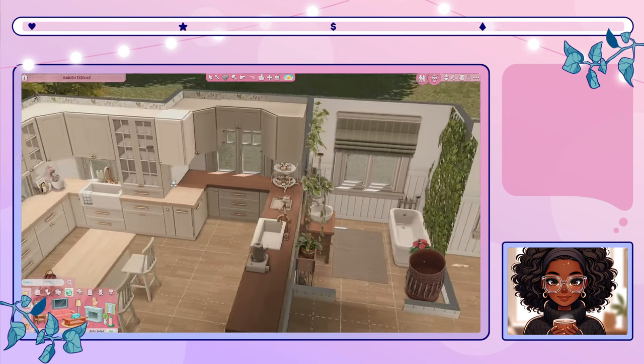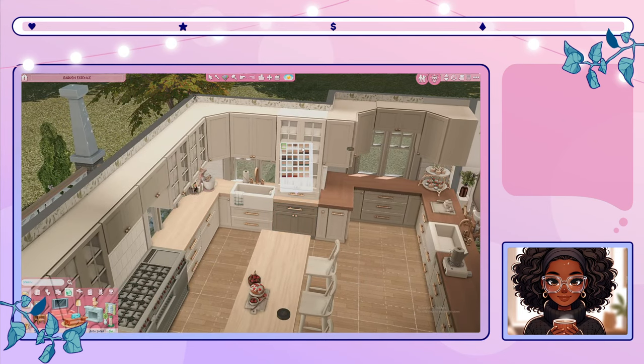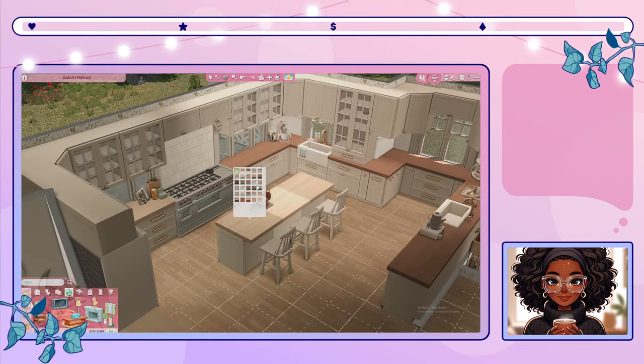I feel like this is now giving the kitchen some life. Oh yeah, that is really nice. And as the sun is shining through, it's just making it look a whole lot different. I like this. I think I'm gonna stick with the darker wood on the top. It was either that or marble, and I just didn't feel like marble was gonna do it for me. So this is just what it's going to be.